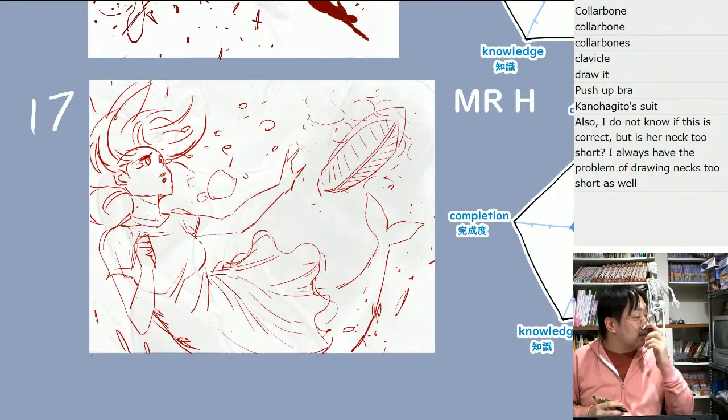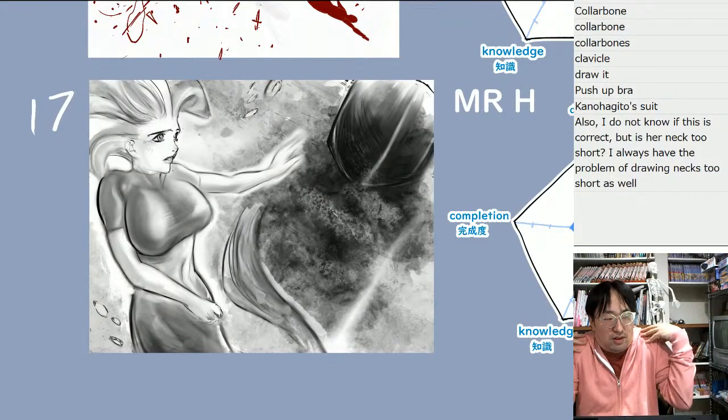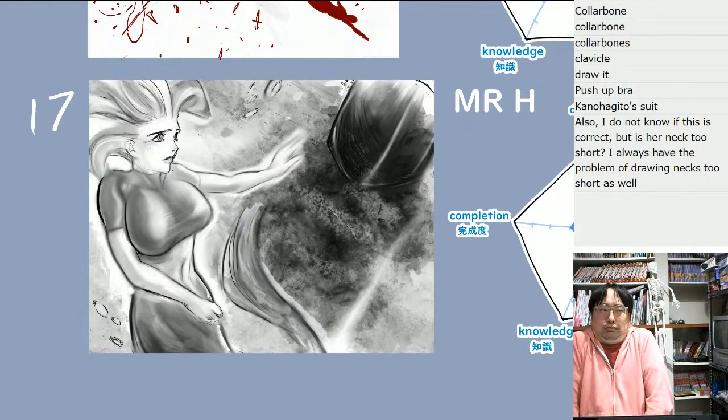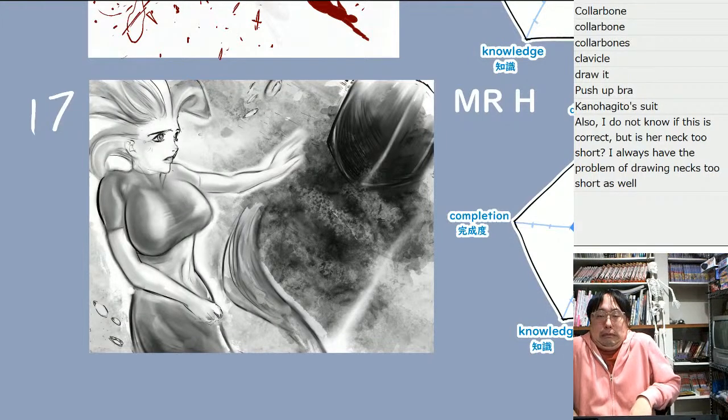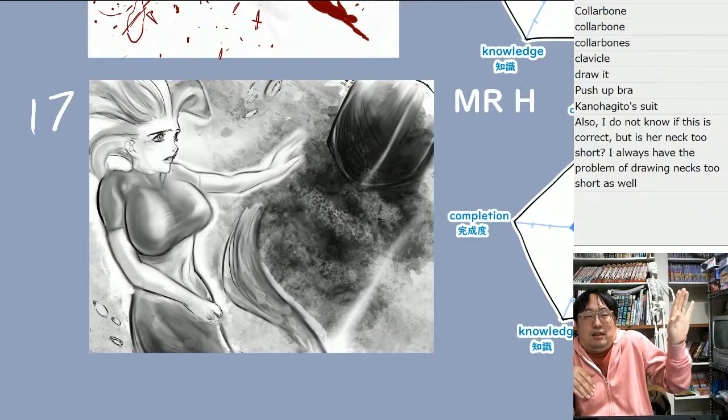I do not know if this is correct, but is her neck too short? I also have the problem drawing necks too short. Was the neck too short? Probably, but it depends, because it looks like she's shrugging her shoulder, which kind of raises your neck when you do that. But you don't want a girl to be like that when she's saying goodbye. Okay, that makes sense.